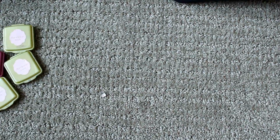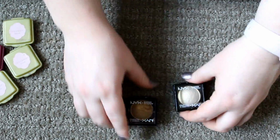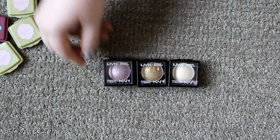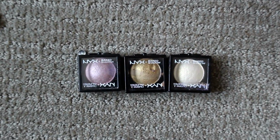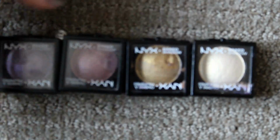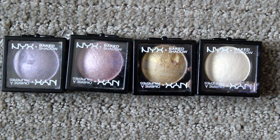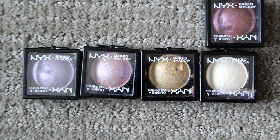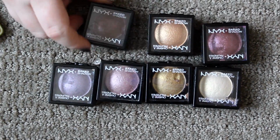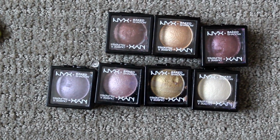And then I found 15 of these NYX baked eyeshadows, and these did have the plastic completely wrapped around it, so they were not opened at all. I just took the plastic off to make them look nicer. But as you can see, we have pretty much every single shade that I think that they make of these.